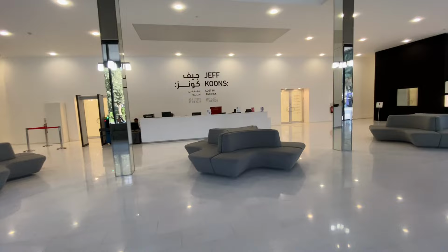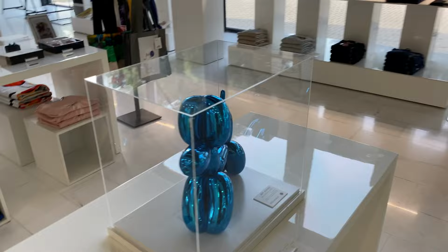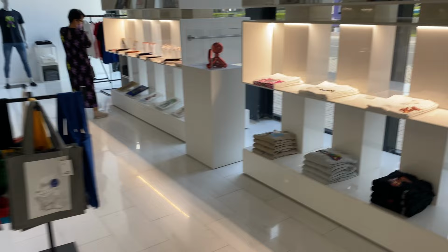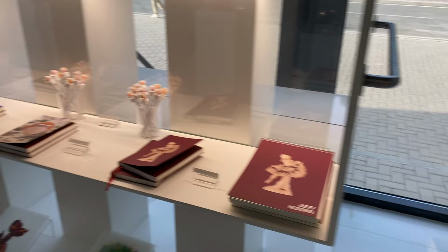So even before we started, we're here at the gift shop. Gift shops. Lovely, lovely. These are works, like artworks of Jeff Koons. You have t-shirts, you have puzzles. These are display pieces. This is for 62,000 reals. My gosh. But they're cute. If you have the money, go ahead.